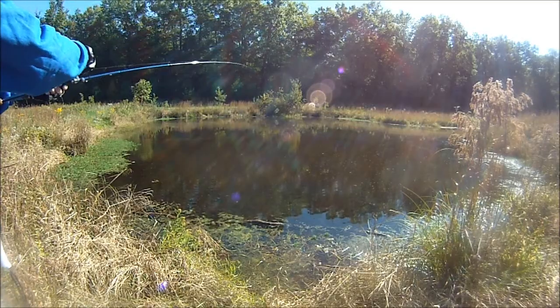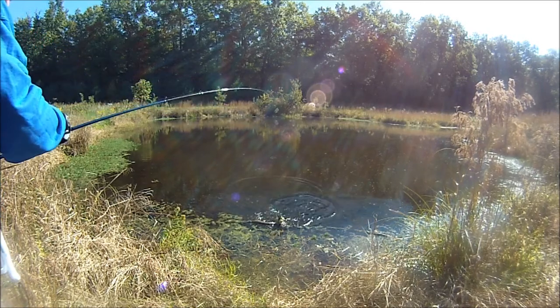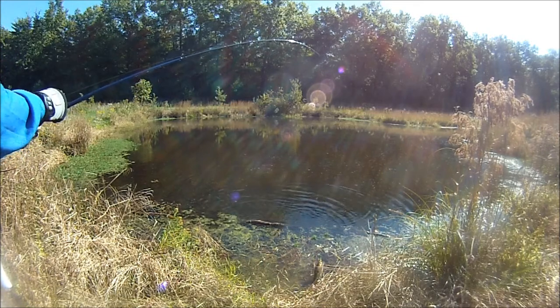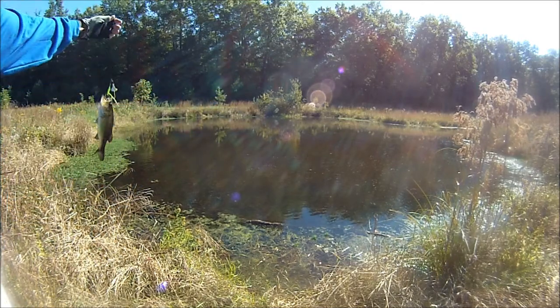Fish on, guys, fish on. Our first fish. He's got himself down in these weeds, though. I got to get him up out of there. Oh, it's a nice bass. Let's hope we can get him up here. My drag's slipping. Tighten my drag a little bit. I didn't adjust my drag this morning before we started out.